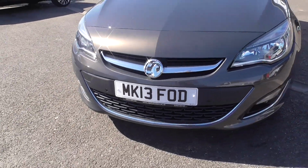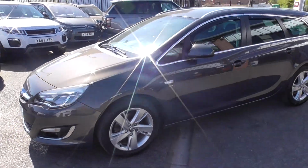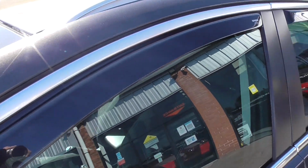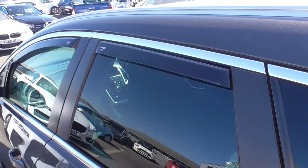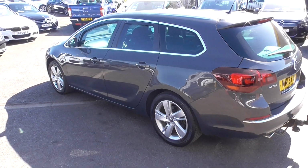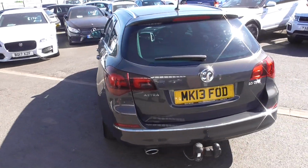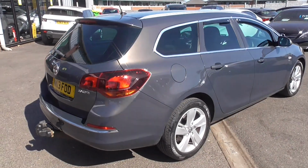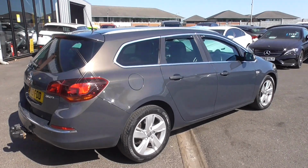Now we have parking sensors on the front and also parking sensors on the rear, privacy glass, and then the previous owner has fitted wind deflectors, which seem to be the craze, really nice sort of features. You can open the windows and it doesn't let all the air in. Now it's got air conditioning, and I can confirm it's nice and cold. It's got a tow bar on there. I'm not sure if that was on when he bought it, but looking around the car, you've got the odd stone chip, which one would expect on a 70,000 plus miles car.